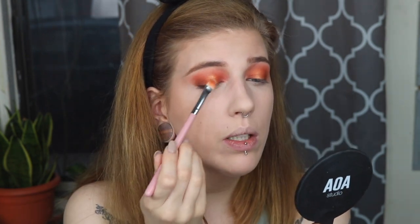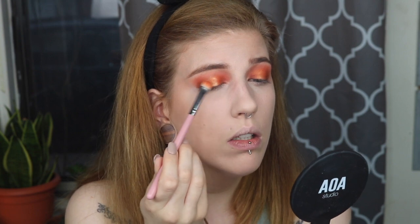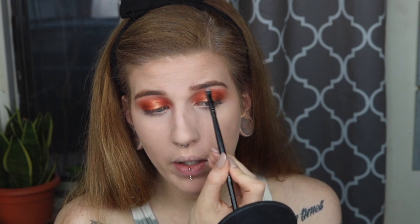This is what my dreams are made of. Oh shit. This is what I wanted, but this is not what I actually expected to happen, so I'm kind of proud of myself that we actually achieved that. I'm gonna go ahead and put that same center of the lid shade on the brow bone and the inner corner as well.